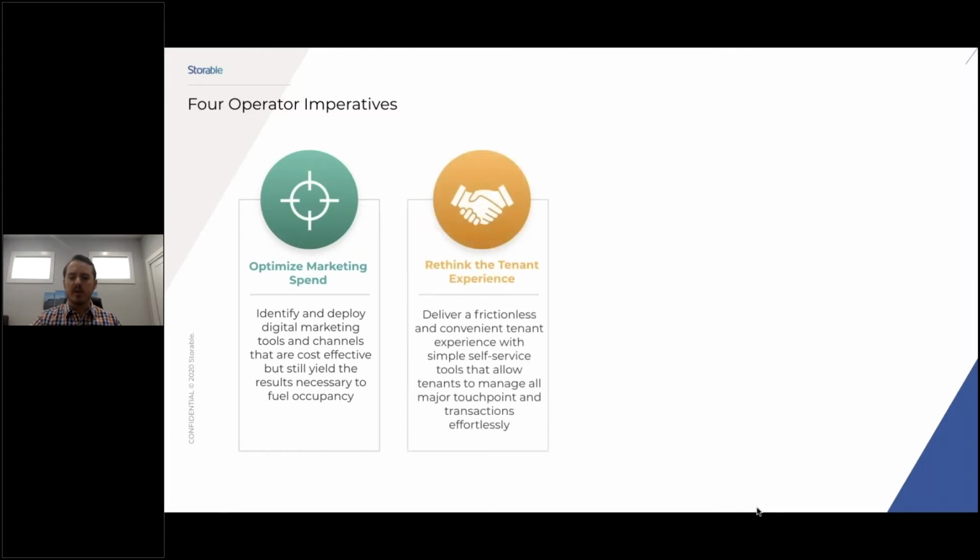The next was rethinking the tenant experience. We discussed 4 key steps you can take to ensure that you're meeting the evolving needs and preferences of your customers.